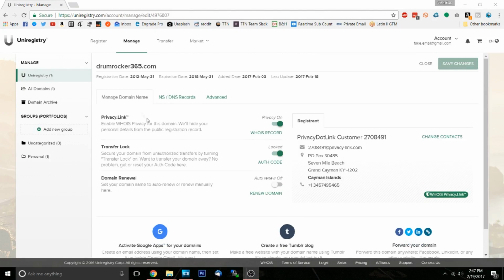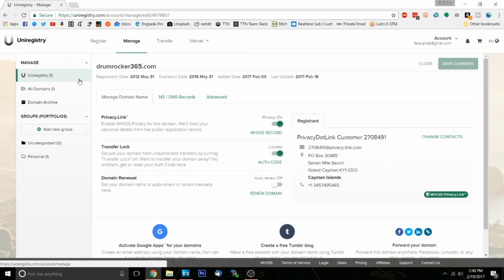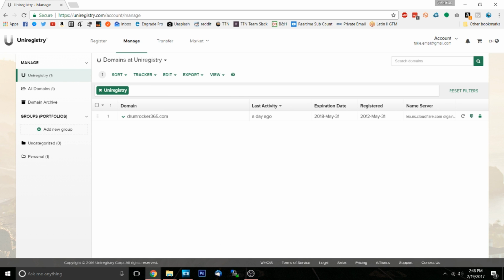I really like Uniregistry because, like I said, they've got reasonable prices, and they even have a really nice smartphone app for iOS and Android. One thing I do want to note is that unlike all of the other registrars on this list, except for GoDaddy, they do not offer email forwarding. So them and GoDaddy don't offer it.